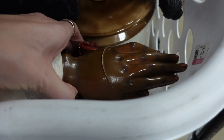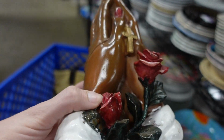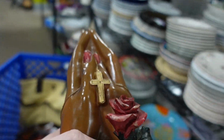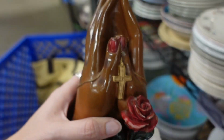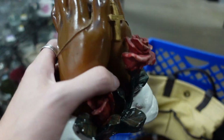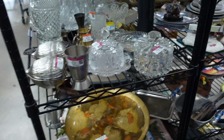What is it? Oh, it's praying hands. These are fancy praying hands, though. I feel like I deserve that point. I get a point for that. In fact, I'm gonna go put it on the shelf for them. I'm gonna help them out. I'm just pretend I work here. Thank you for shopping at Goodwill and have a great day.